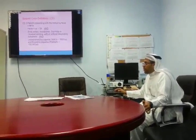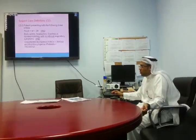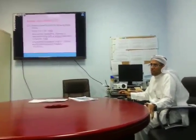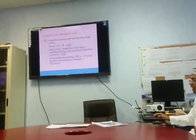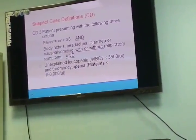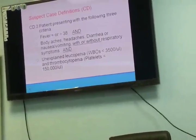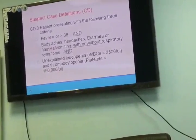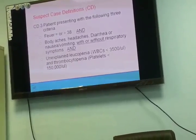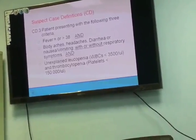Definition number 3, these patients are usually in the ED or the OPD. They have a temperature of 38 or more, and almost 98% of corona patients will have a fever. Then they have body ache, headache, diarrhea, with or without respiratory symptoms, or unexplained leukopenia, WBC less than 3,500, and platelets less than 150. So you have to have all these 3: fever, flu-like symptoms like nausea, vomiting, body ache, and also unexplained leukopenia or thrombocytopenia.